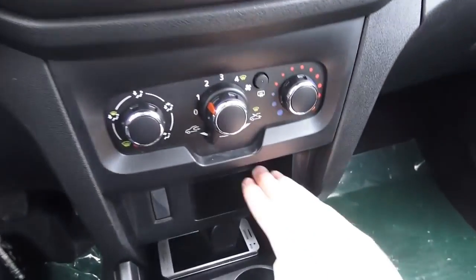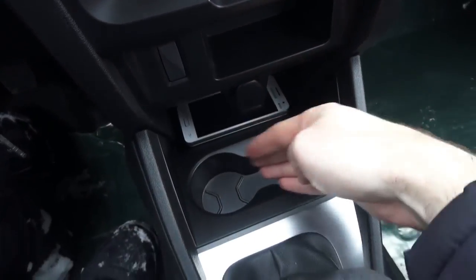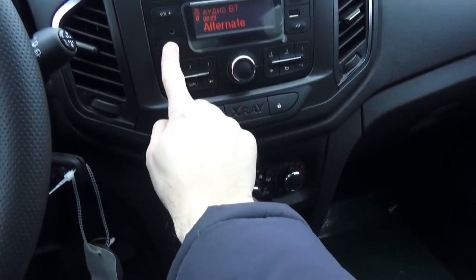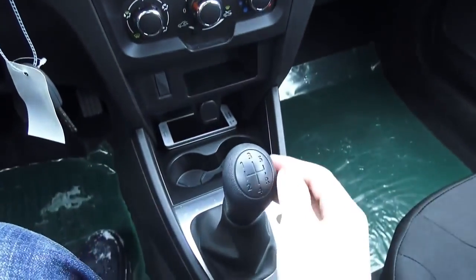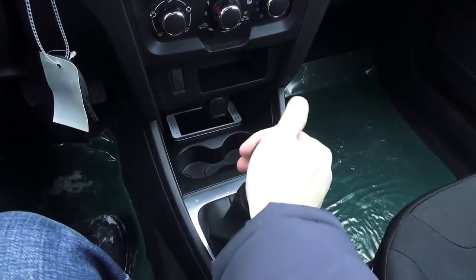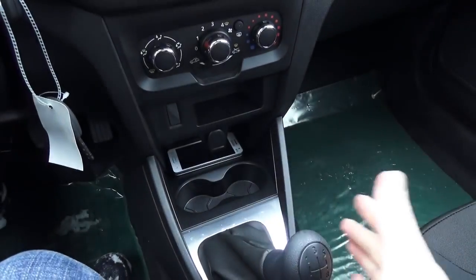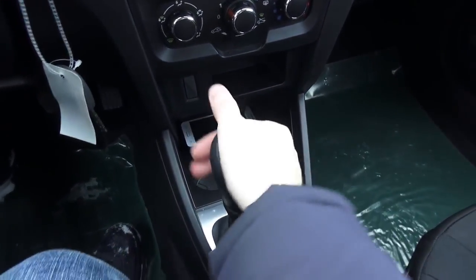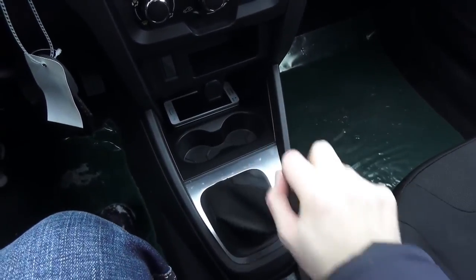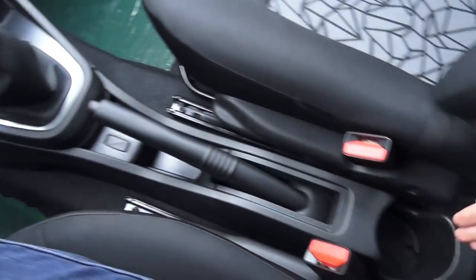Not bad. Storage right there, carpet. Storage for small items, 2 cup holders, 5-speed manual transmission, and of course some auxiliary panel is available. Very light shifter, very light clutch, and 5th and reverse. Once again, 1st, 2nd, 3rd, 4th, 5th, and reverse. Nice. E-brake, very light. 1 cup holder right there.